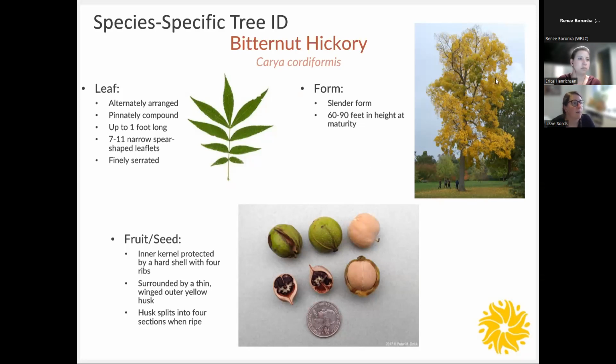So trees have a pretty narrow form, and like most hickories, really bright yellow color in the fall. And you'll see their seed is protected by a shell that has 4 ribs. The husk will split open into 4 sections when the seed is ripe. So this is another seed structure that you'll find a lot of on the forest floor. Most hickories have seed structures that look very similar to this.